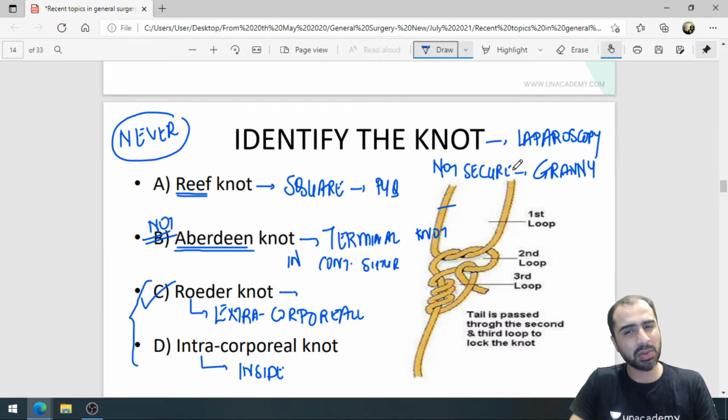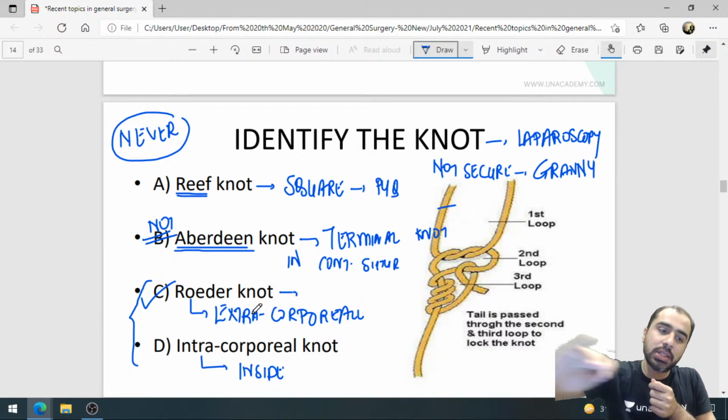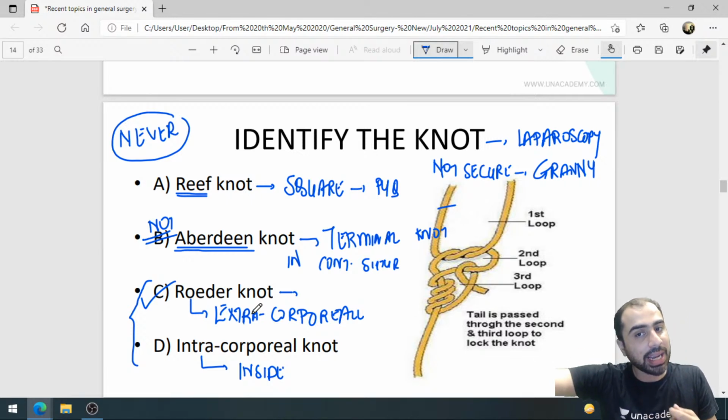Anybody knows where this knot is used in laparoscopic surgery commonly? What is it used to tie? What do I do with this knot? So I make this knot outside, pass it with an instrument through the trocar into the abdomen, and then what am I tying with it? Commonly in laparoscopic surgery. Anybody?